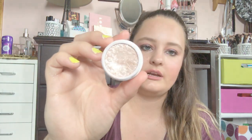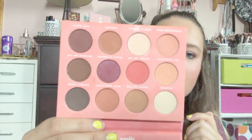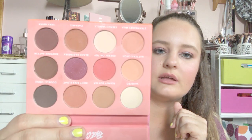We have my Colorpop Super Shock Shadow in Ladybird, which is a really nice champagne metallic color. Glitter, I guess. And I'm going to be wearing this eyeshadow with my Face Candy Milkshake palette. This is mostly, it's all mattes except for the purple in the middle, which has a little bit of glitter in it. But I think that Colourpop shadow will go really pretty with this palette. So I'm going to be using those together.